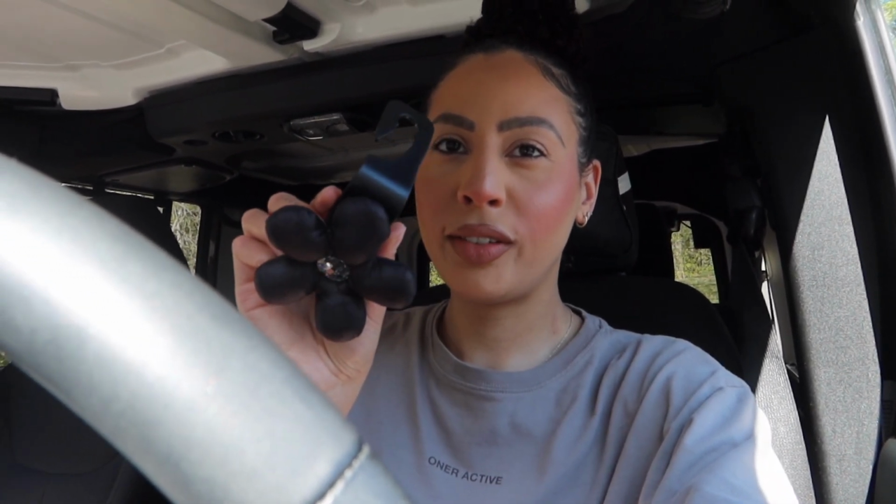So I thought this would be a really fun thing, and it would just match seamlessly with all the black that I have going on. And they had a ton of different colors and design options similar to this. So I thought this would just add a girly touch to my Jeep, since it's very tough looking, let's just say that.